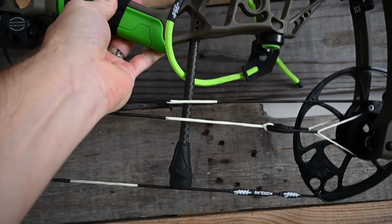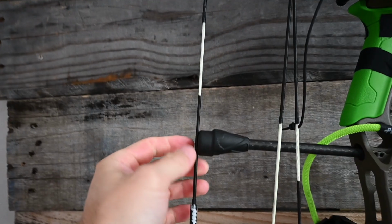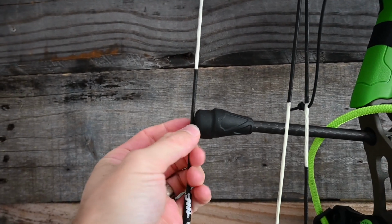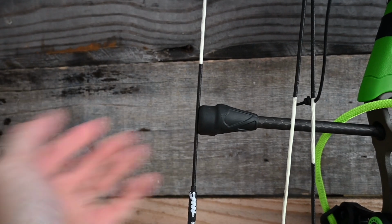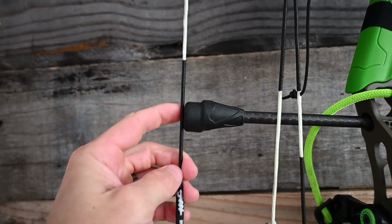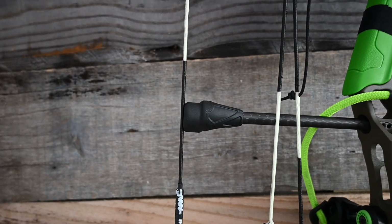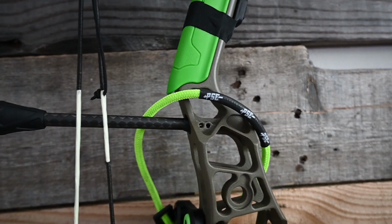That way the string stop is resting on your bow string. You want just enough pressure so the string is barely resting on the stop, like so, but you don't want any more pressure than that, because that can actually affect the release point of your knock. So just like that, you're good to go. And then tighten back down. Okay, so we're almost ready to paper tune.